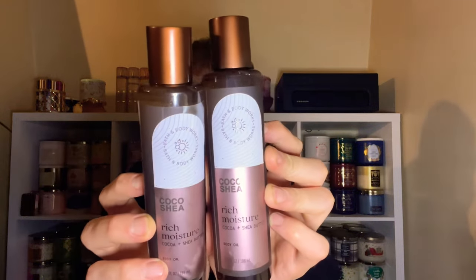Okay, and then we did pick up some of my favorite items here, and that is the Coco Shea Rich Moisture Body Oil. Anytime there's a sale and this is on the shelf, I am picking some of it up. Jasmine Bullard got me onto this and I am never looking back. I absolutely love this Coco Shea Rich Moisture Body Oil. It is so good. It just makes my skin feel so silky, and that fragrance really sticks onto this body oil. Love this stuff. I think I have like 4 or 5 bottles currently right now and I can go through it pretty fast.